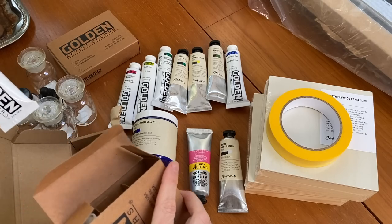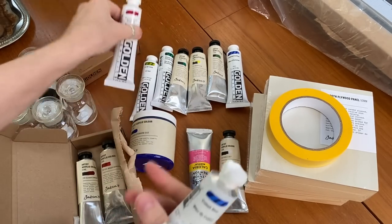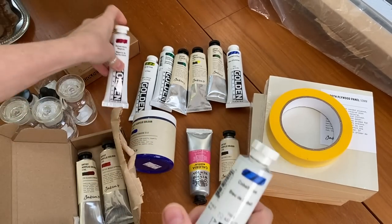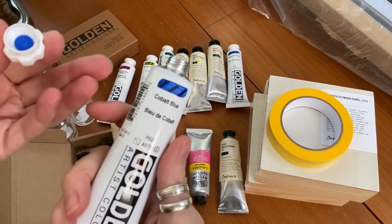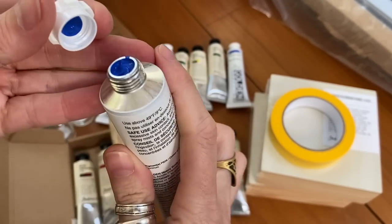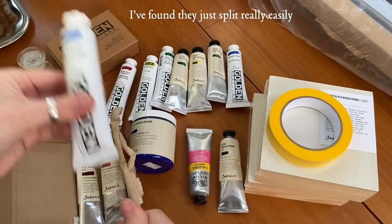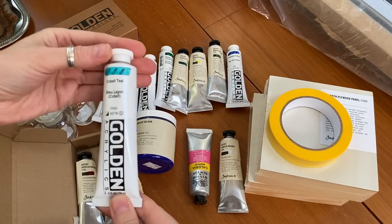Hang on a sec. I don't like these lids on the Golden. I've seen here these ones have got the new lids, but they did actually send me some lids last time, but these, look at that, wow. Yeah, these lids I haven't been getting on very well with. So I've got cobalt blue and cobalt teal.